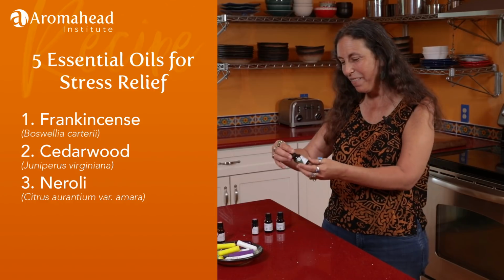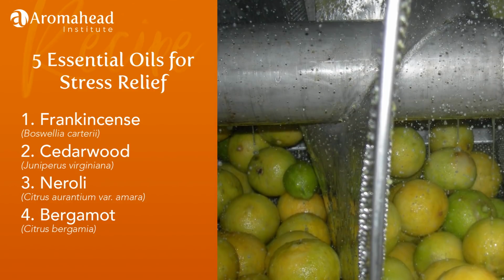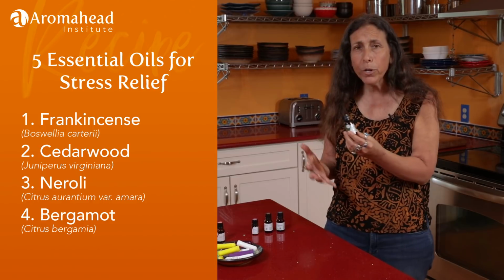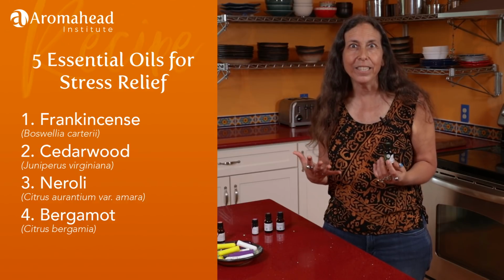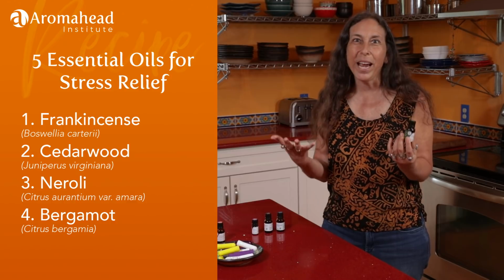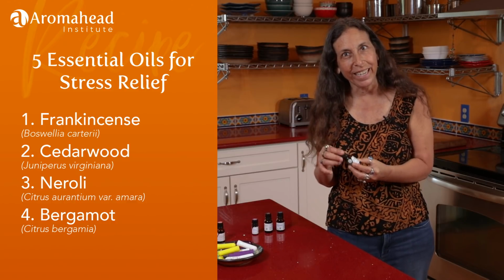And then we've got the beautiful bergamot. Bergamot is made from the bergamot oranges, from the rind of the oranges. And bergamot is classic for depression. It's very uplifting. It's very emotionally joyful. It's a bright oil, and I love using it in an inhaler especially.